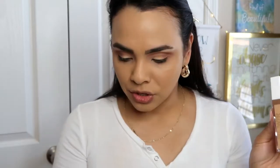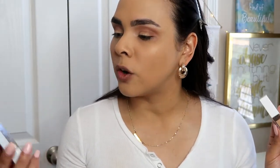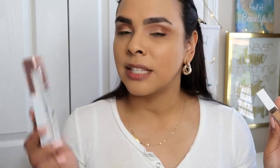Flower Beauty concealer. I did haul this in my makeup haul. If you guys didn't see it, I will leave it linked down below. This is the full coverage concealer, weightless feel, and it says it's a crease proof concealer. Let's see how good it is.